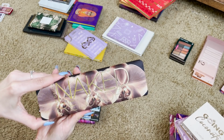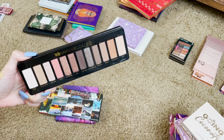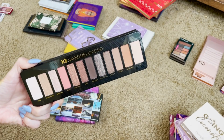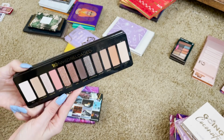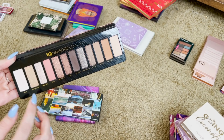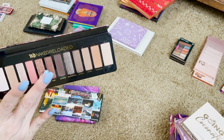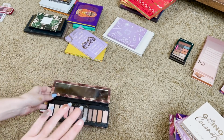And then I have the Naked Reloaded palette. If you watched my eyeshadow video where I talked about all my eyeshadow palettes in different categories, I talked about this. I said it was, I think, the most overrated palette that I have. I thought it was going to change my life, the way people talk about it, and I don't really like it. A lot of these shimmers are super crumbly, just not very pigmented. Like this one's super crumbly.